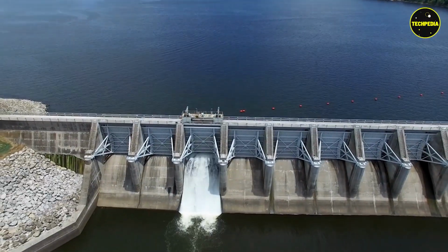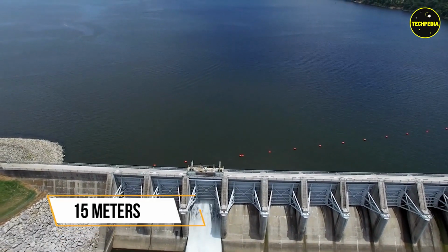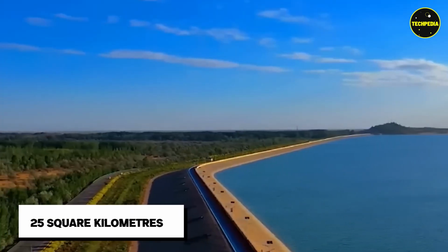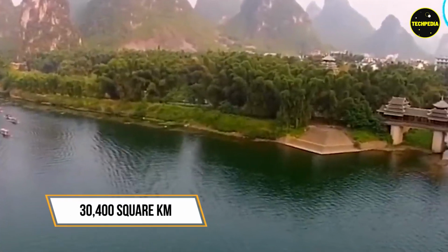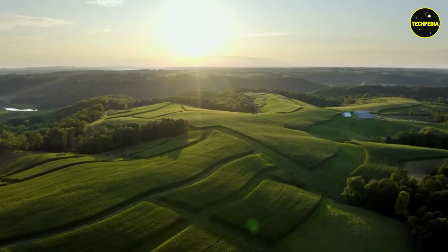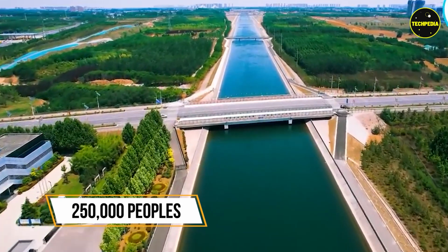The dam spans a length of 8,060 meters, stands at a height of 15 meters, and the reservoir covers an area of 25 square kilometers. The catchment area extends over 13,400 square kilometers, irrigating more than 900,000 mu of farmland and providing drinking water to 250,000 people in the surrounding region.